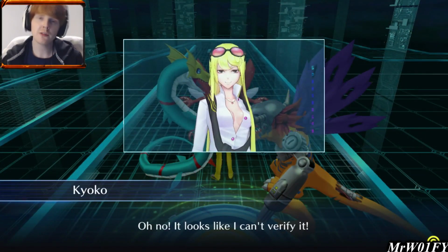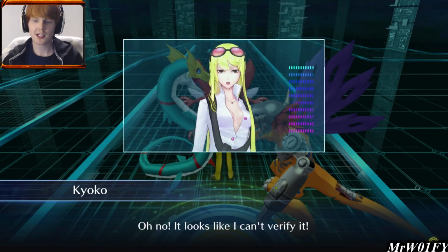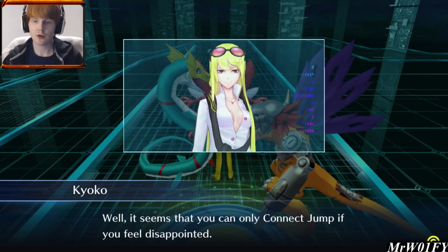Apparently it worked. That's only because we decided it was time for it to work, though. Nothing to do with Kyoko. Oh no, it looks like I can't verify it. Well, it seems that you can only connect jump if you feel disappointed. Well, mate, every time we taste your coffee, we should be able to connect jump. Am I right?